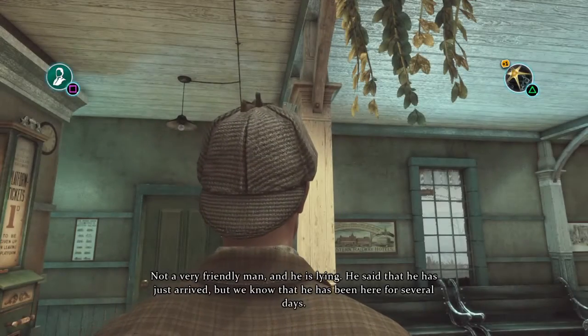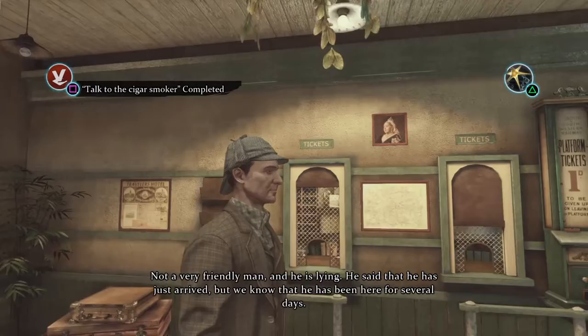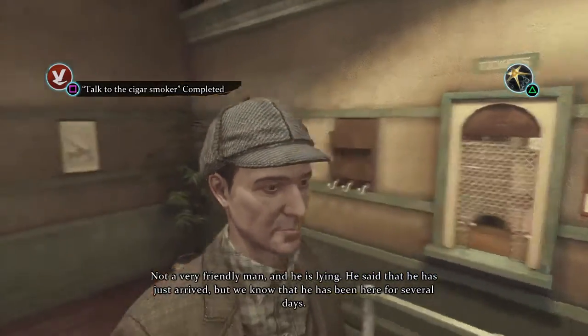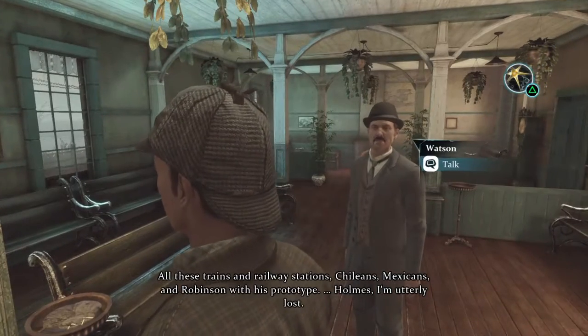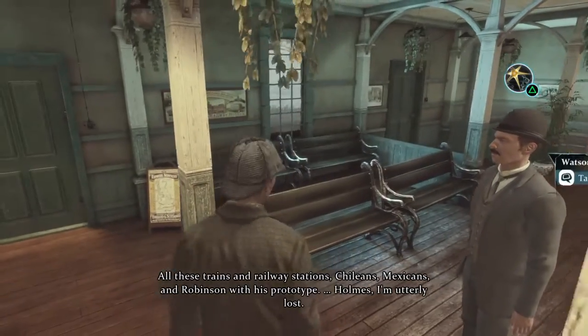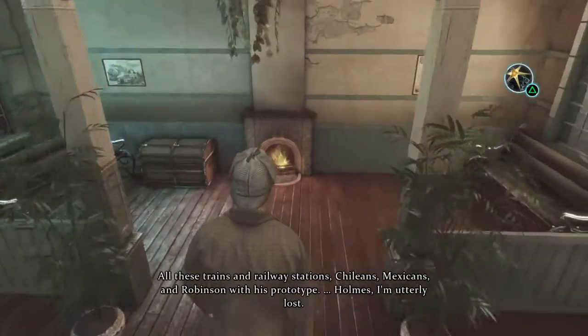Not a very friendly man, and he is lying. He said that he just arrived, but we know that he has been here for several days. All these trains and railway stations, Chileans, Mexicans, and Robinson with his prototype, Holmes, I'm utterly lost.